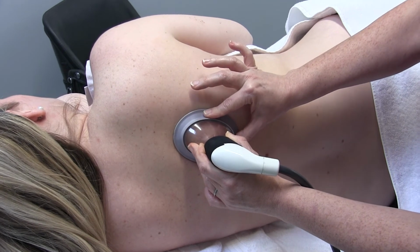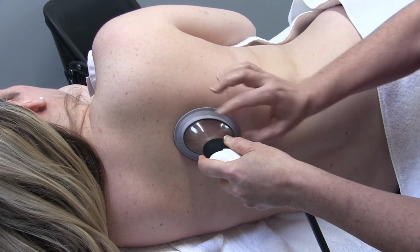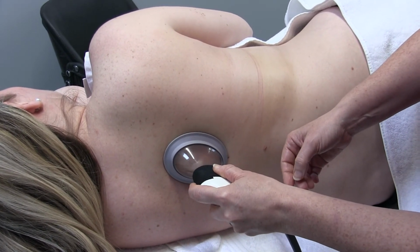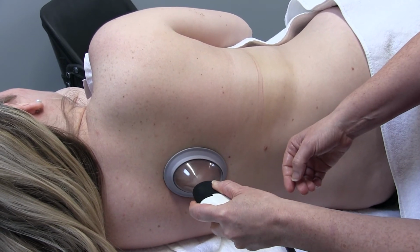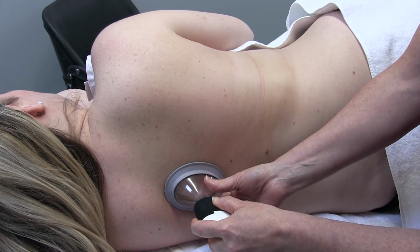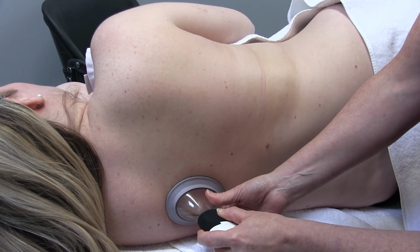As well as the HYVAMAT, I'm also using LED, which is brilliant. The infrared is anti-inflammatory, so if I've got an area that's deeply congested, I'm able to use the LymphaTouch first, drain the area using my manual lymphatic drainage techniques, opening up all the pathways, and then using the LED light as well.